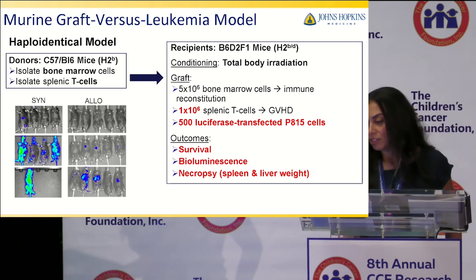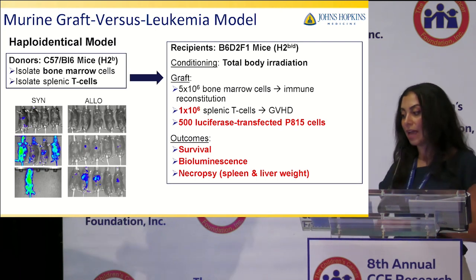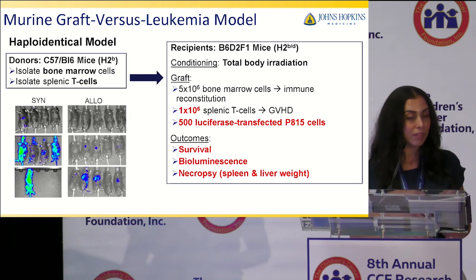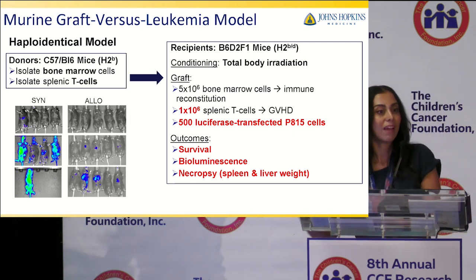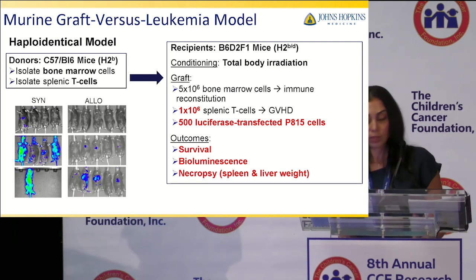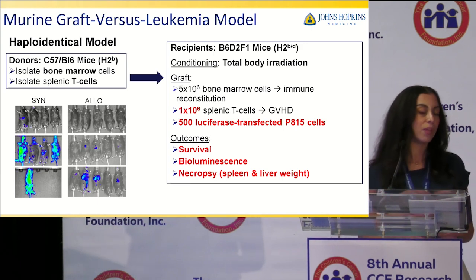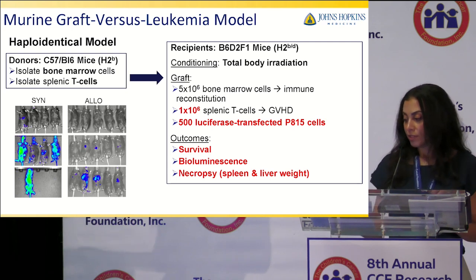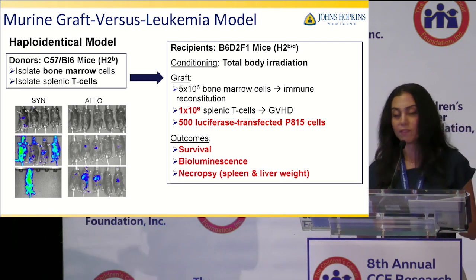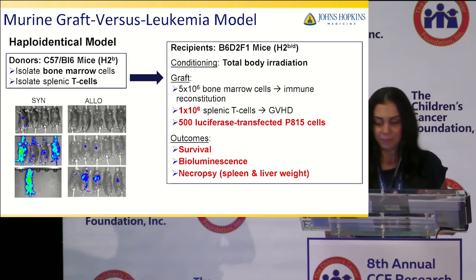We also then went on to look at graft-versus-leukemia activity. So here, again, the same, black 6 into F1, half-matched mouse. We cut down the T-cell dose because we don't want the mice to die from GVHD before they have a chance to develop graft-versus-leukemia effects. And at the same time, we add some tumor cells to the inoculum. And these tumor cells are transfected with a luciferase enzyme that lights up if the tumor is there. It's the same thing that makes fireflies light up.